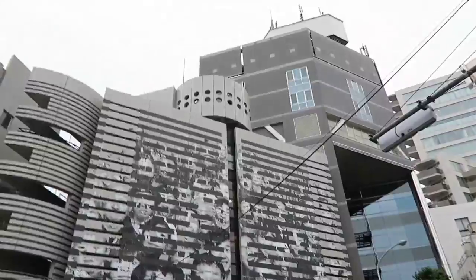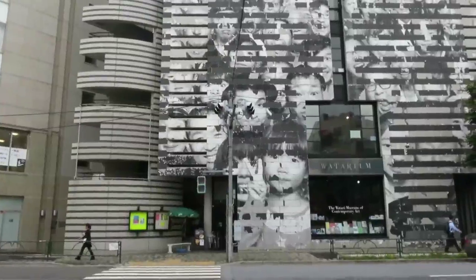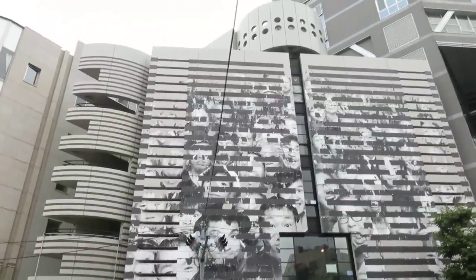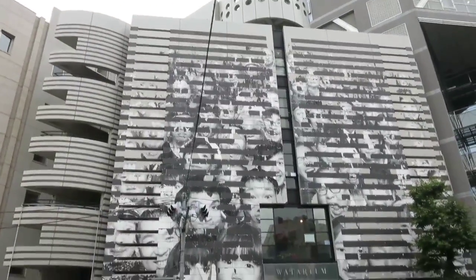Last stop is the Watari Museum of Contemporary Art. It's the last one not only because the path made sense to me, but it's also open the latest out of the bunch. Technically, I think this area is part of Shibuya, but it's walking distance, so I'm including it.